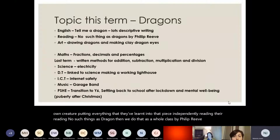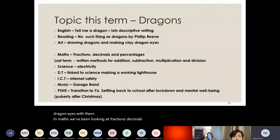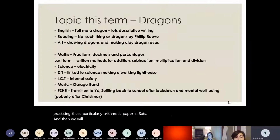In art, they're doing lots of drawings of dragons and dragon eyes, and we will be making clay dragon eyes with them. In maths, we've been looking at fractions, decimals and percentages, and the homework we sent home is to do with that. So if they do find it quite tricky, they can ask us about that the rest of the week. Last term, we were looking at lots of the written methods for addition, subtraction, multiplication, division. And it's really, really important that they keep practicing these, particularly for the arithmetic paper in SATs. And then we will still be practicing them during click sessions in the week as well.